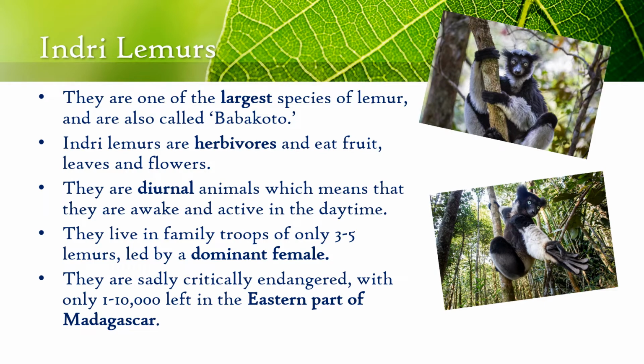Indri lemurs are herbivores, and we know now that this means they don't eat meat, so they eat fruit, leaves and flowers. Now this is a very grown-up word. Put your year 6 hats on. Diurnal. So nocturnal means they come out at night. Diurnal, like us, is that they're out in the day. So indri lemurs are diurnal animals, and this means that they are awake and active in the daytime.